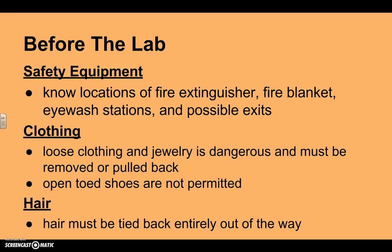Students with long hair must have their hair tied back and entirely out of the way during a lab or experiment in order to prevent accidents from occurring.